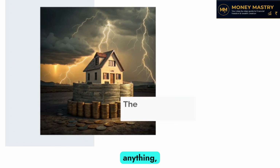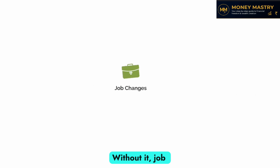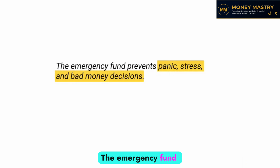Before investing anything, you need the 6-month emergency shield. Your emergency fund acts as a financial shield, protecting you with 3 to 6 months of expenses saved. Without it, job changes lead to medical surprises, then car issues, and finally desperate credit card use. The emergency fund prevents panic, stress, and bad money decisions.